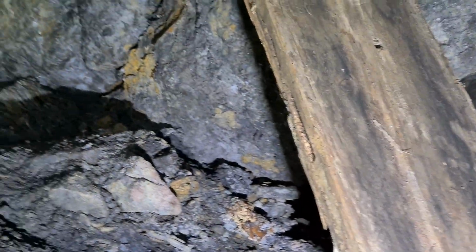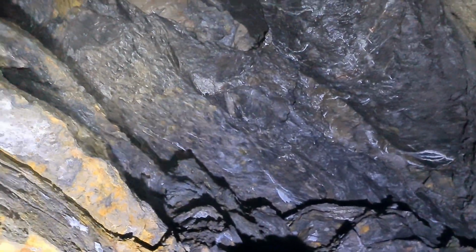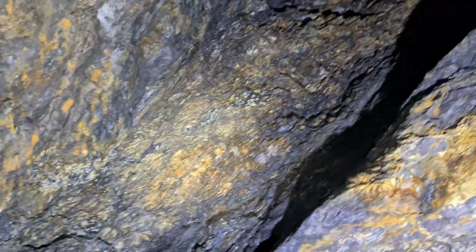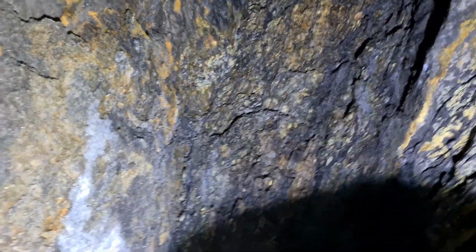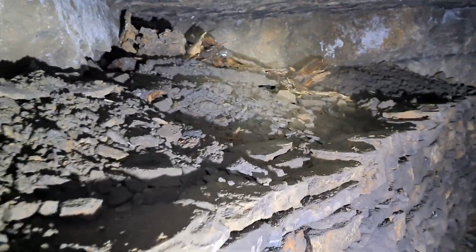Okay, just along here, and up here we have a small vein which they've worked. And you can almost see tool marks up there. I'm not sure if they are or not. And as I come down here, you can see the vein going up. So yeah, just small workings. Deads here. If you don't know what deads are, they are rocks that don't have ore in them.